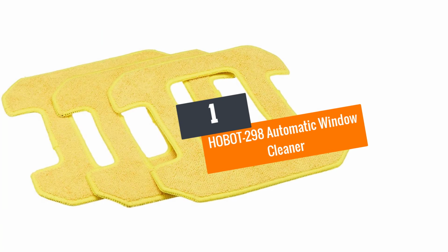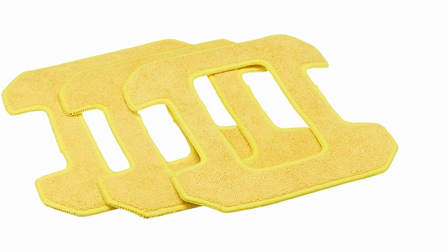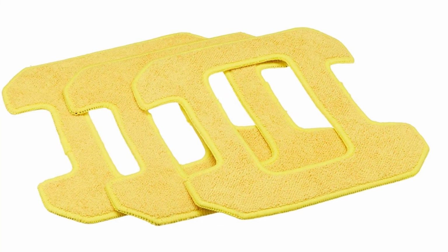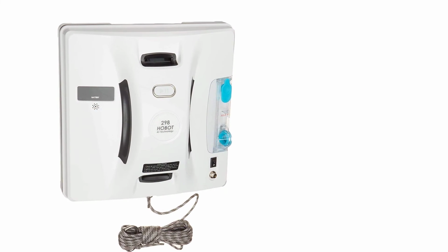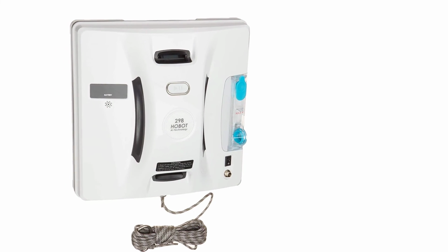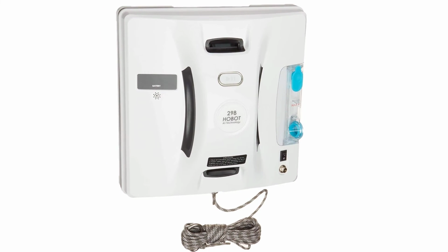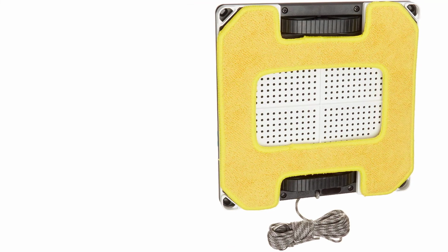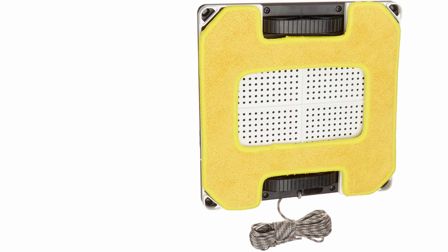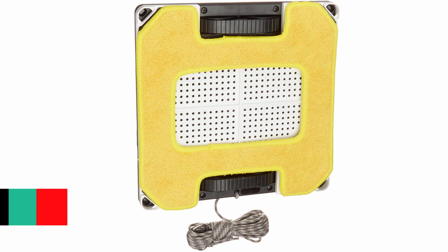At number 1. Hobot 298 Automatic Window Cleaner. This product is a true innovation, making your window cleaning a complete breeze. The device makes use of an ultrasonic water spray nozzle, in order to get rid of all the tough stains. Besides, the cleaner has a brushless motor. While this type of motor gets the job done even more quickly, it also maintains a whisper-quiet operation. Hence, you can do your tasks in peace.